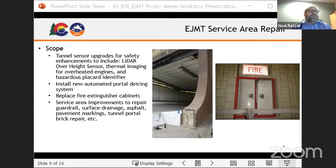All of our fire extinguisher cabinets inside the tunnel need to be replaced. We're also doing some, I guess you could call them enhancements with this project, a new portal de-icing system, so we can get away from people throwing rock salt out of the portals to keep it melted. Also some sensor upgrades for the outside to try and keep things a little safer inside the tunnel, as far as trying to prevent tunnel fires or hazmats from illegally going into the tunnel. Next slide.